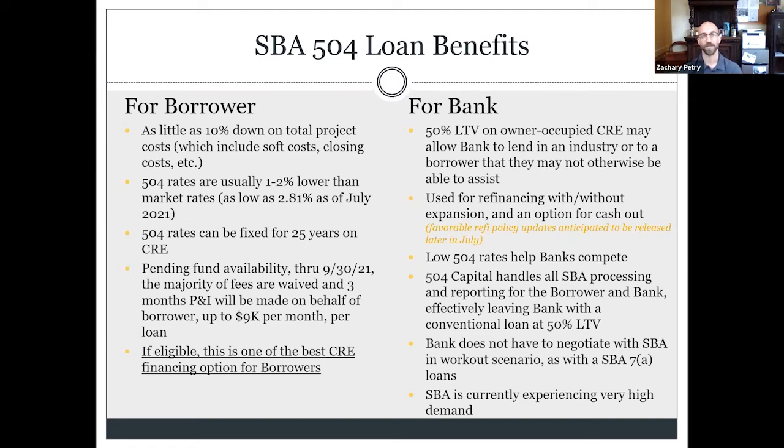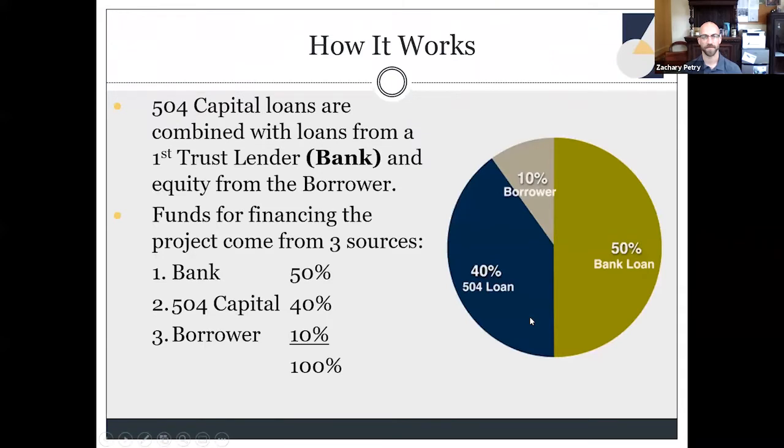And so I kind of want to touch on the structure as I'm talking about 50% loan to value. Some of you may be asking, okay, well, where's the rest of it come in? So can we go to the next slide? I'll show the breakdown. Thank you.